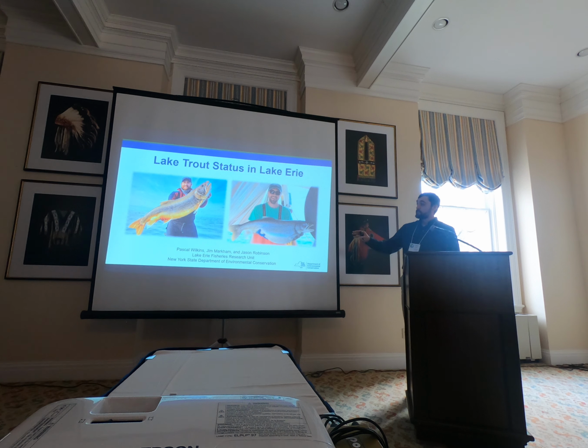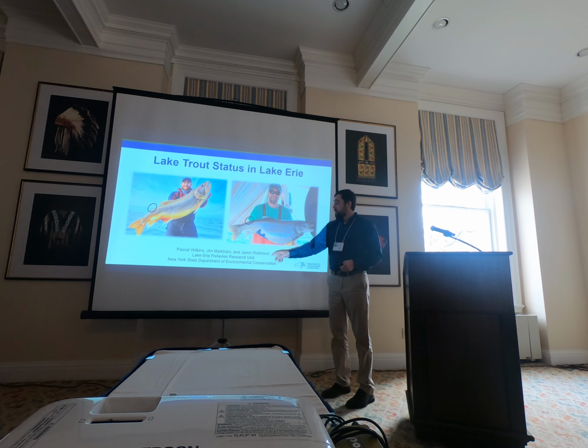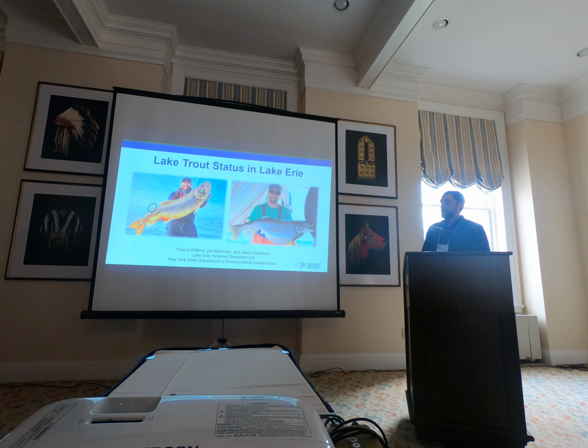So first off, these are both Lake Erie lake trout. Lake Erie does have the state record lake trout for New York State. You can tell they're stocked fish, however, with a clipped adipose fin. That's going to come in a little bit later on, just something to touch on.